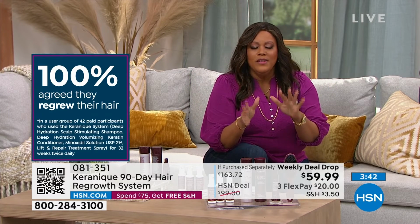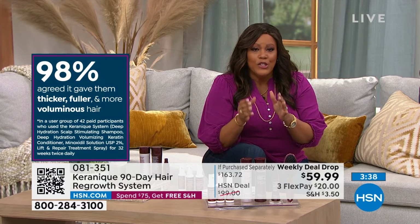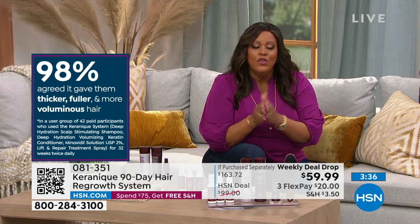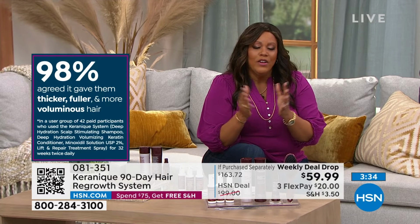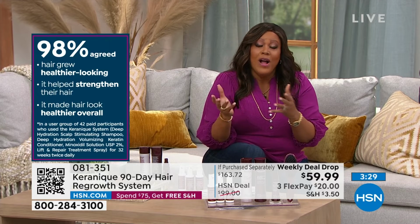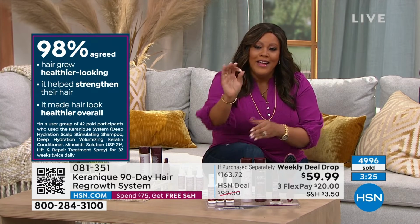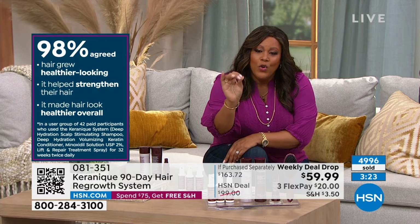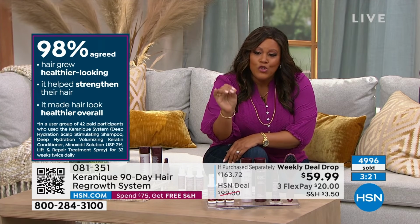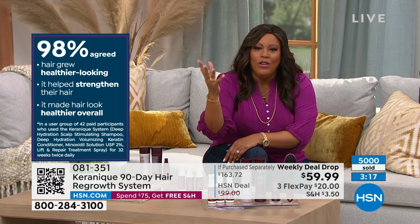Ladies, get this home. It's a money-back guarantee. You have 90 days to return it if you want to. But if you don't try something, you really don't have anything else to lose, but possibly more hair, just because you're not trying something that is FDA approved, that is clinically proven to work. 98% agreed their hair grew healthier looking. It helped strengthen their hair. Do you see the results on the screen? It made their hair look overall healthier.